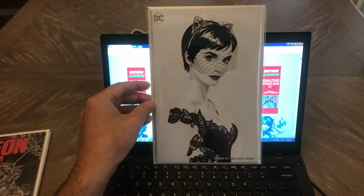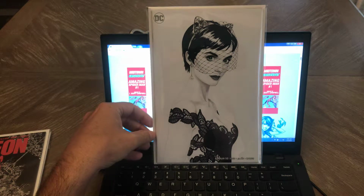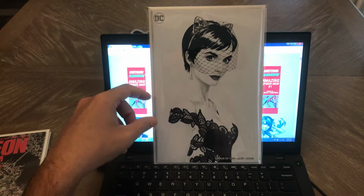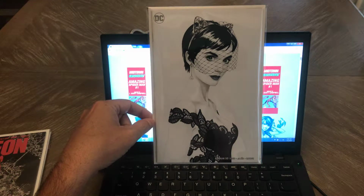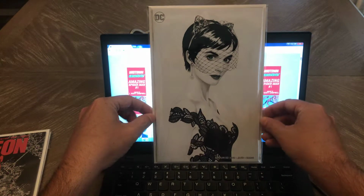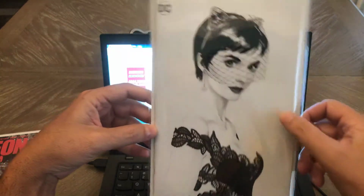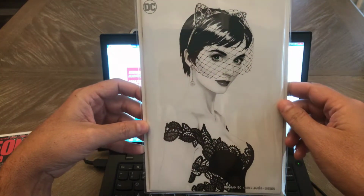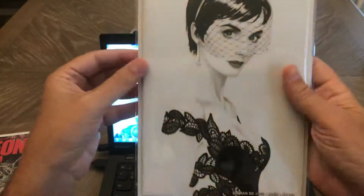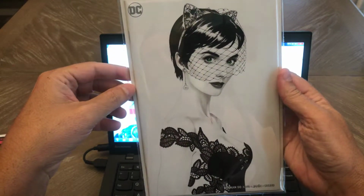So this is the Virgin variant. I think this is a very limited run. I think it's less than 1,000 of the Virgin copies, maybe 500. I could be wrong about that. It might be 1,000. So that's the Virgin cover, black and white with the green eyes. Pretty cool. I actually got that wrong. This is not the Virgin cover. This is the trade dress cover, black and white.